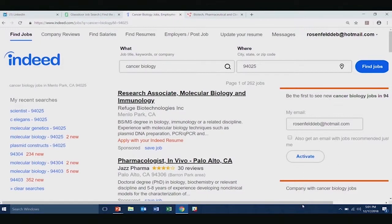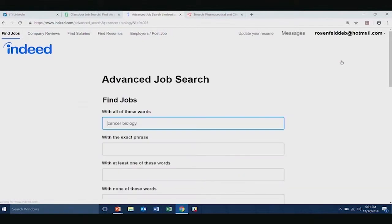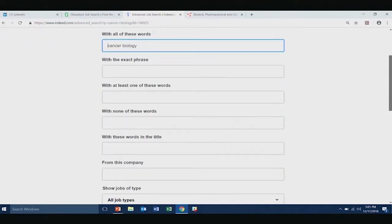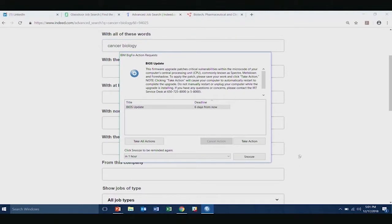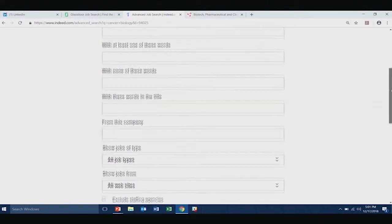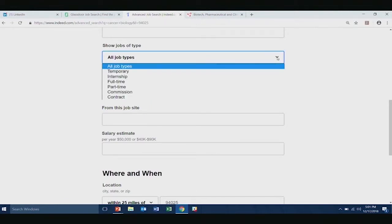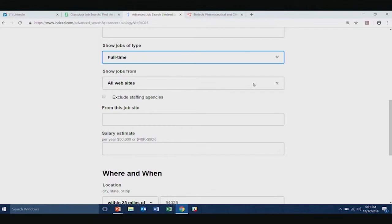But what I would like to do is do an advanced job search. So we can get a little bit more refined than that. Because right now you'll see that 262 jobs came up, but that's a lot. So I'm going to click here on Advanced Job Search. And we'll leave the term cancer biology under this search box with all these words. And go ahead and scroll on down to show jobs of type. And this one you can leave on all job types if you're open to temp jobs or part-time jobs. But let's say you're only looking for a full-time job, you'll select full-time job.